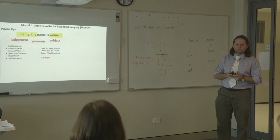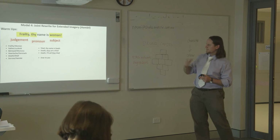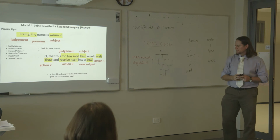Things like "frailty, thy name is woman": we highlighted, identified what parts they were doing, and replicated them. So "thief, thy name is death," maybe. Or "death, thou art a thief." Oh, "too solid flesh." So we had some judgment. The flesh is too solid.